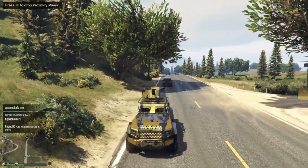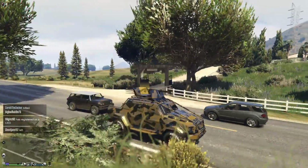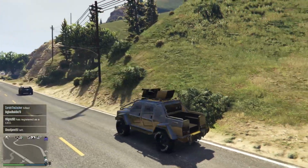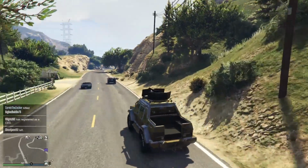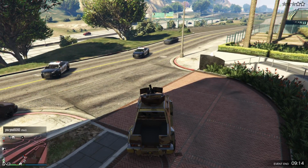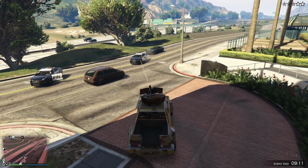Next up on the list, number 3, we have the Insurgent Pickup Custom. You can get it for 1.3 million on Warstock, and this vehicle is an absolute beast. So just like the Night Shark, 27 missiles that it can take from an Oppressor Mark II, so that's of course a lot. Very good armor.